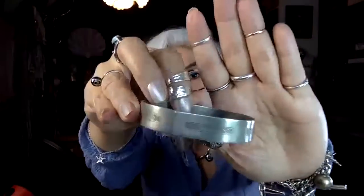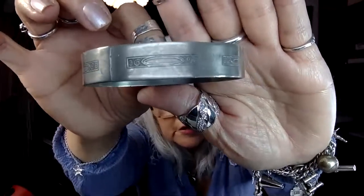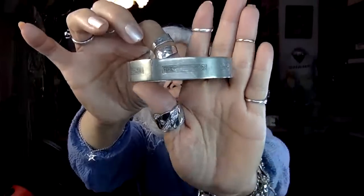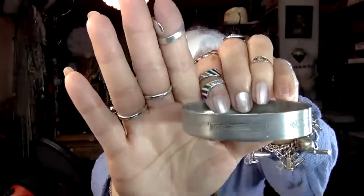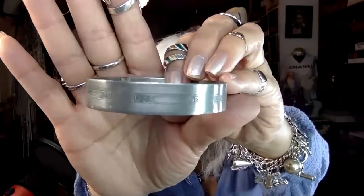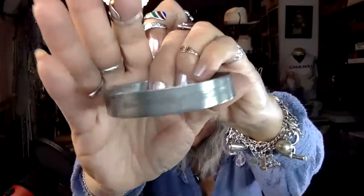This is pretty. I don't know, guys. I think this might be pewter. It's got a very nice, almost deco design on it. Can you see that? Yeah, this is pretty. I don't see a mark on it, but it's a nice bangle. Can you see that design? It looks very deco. Almost looks like you could engrave something in there. Wow.